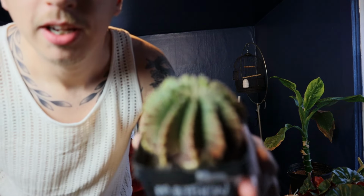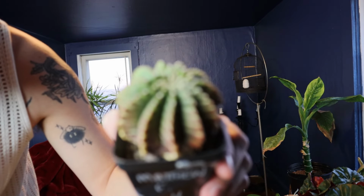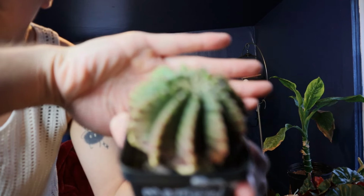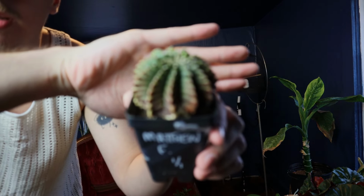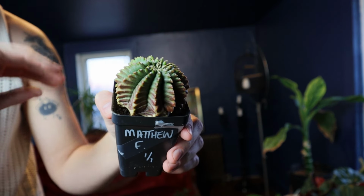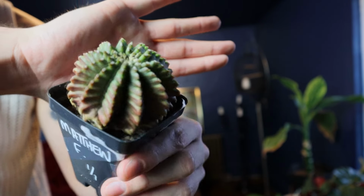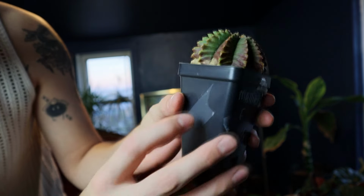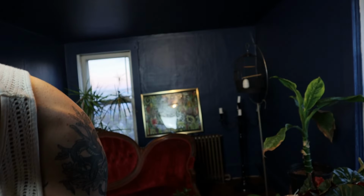This one is a rare cactus, a gymno-something. I always want to say gymnosperm, but I'm pretty sure that means tree. Focus on the cactus. Focus on the cactus. Focus. Oh, there we go. Beautiful. Can you see it? I won this on a giveaway. See, it says Matthew. I don't know what it's called. It's cute. Anyway, moving on.